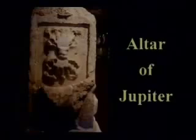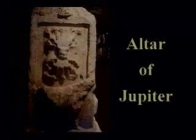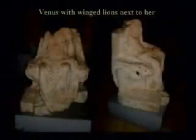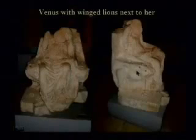And if you go into the altar of Jupiter, for example, you found this structure. This is exactly what the god Quetzalcoatl looks like in South America. So you know where the South American religion came from. Then you had Venus with winged lions on the side. The Bible talks about the lion with eagle wings as a symbol of Babylon. And you had this structure over here, the circle with a cross in it, was a symbol of Baal. You'll find it in many, many churches today.